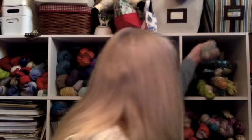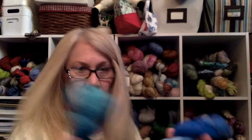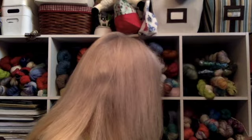Holy mackerel. I have so many gorgeous yarns that I intend to use, and they're just all around me, and I need to do something. I think one thing that would be good is maybe some kind of a scrappy blanket, or a blanket with big blocks, and kind of coordinate all these colors into it.